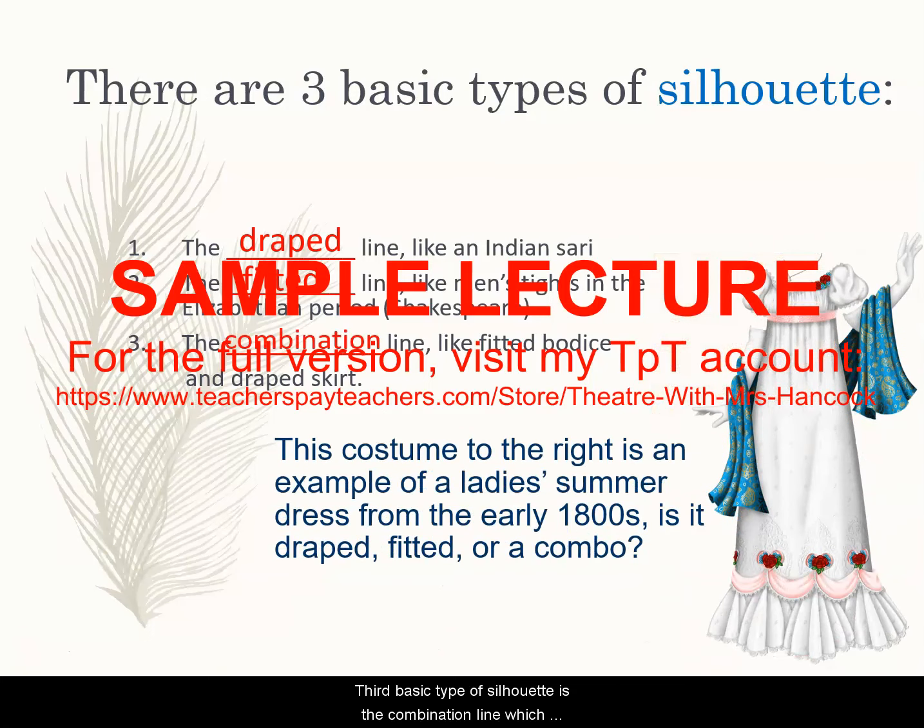The third basic type of silhouette is the combination line, which combines the draped and fitted lines. The example on the right is an example of a summer dress from the 1800s. Is it draped, fitted, or a combo? It is largely draped with a flowing skirt that obscures the figure, but the bodice is fitted to show off the chest, so this is a combination line silhouette.